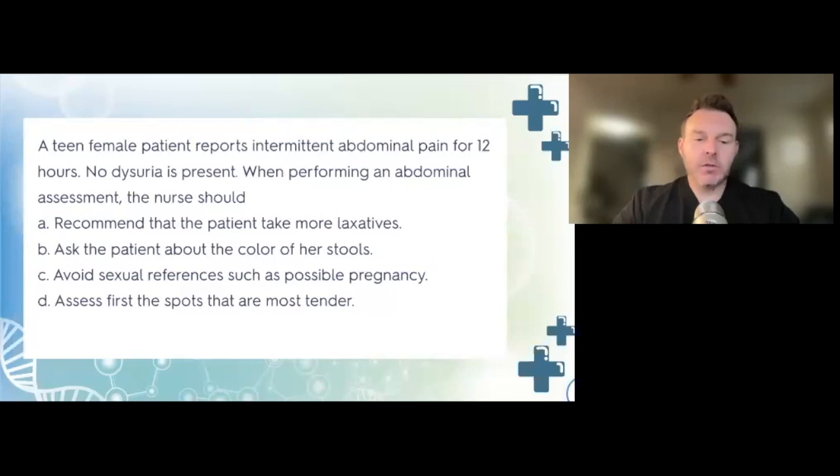D, assess the spots that are most tender. When we're assessing them, we're going to assess the spots that are less tender first, and those spots that are going to be more tender, we're going to save those for last. So that one's also incorrect. So the only correct one is going to be B.